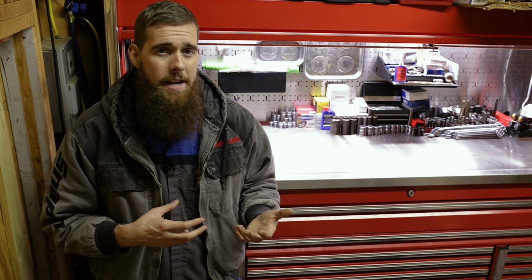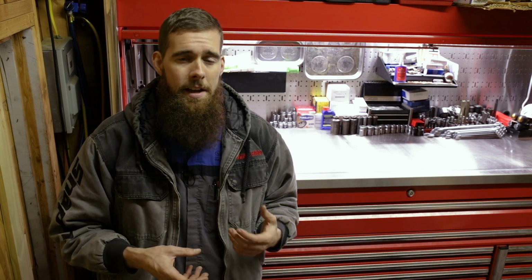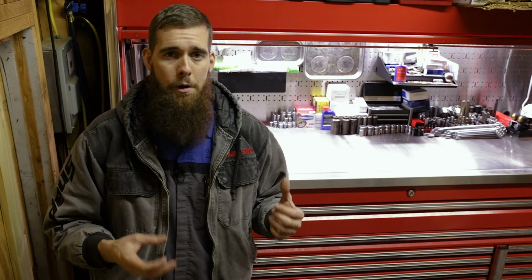Now, will the WRX STi US market vehicle have a different front bumper than the Levorg? Most likely, because if you look at the Levorg first generation and the 2015 to 2021 WRX STi chassis, they didn't share the same front bumper. Headlights, fenders, hood, doors, all of that stuff were shared. And as well, the interior was shared. So Subaru's not going to invest a ton of money making the WRX STi standalone. They are going to be sharing lots of parts back and forth between it and the Levorg to keep production costs low, just like they did with the previous generation.